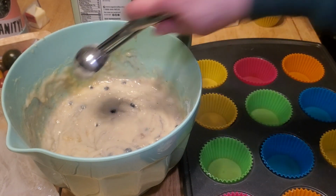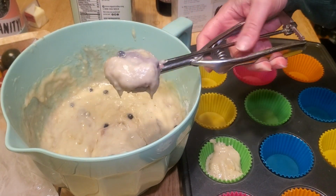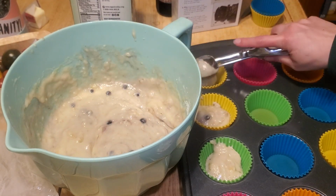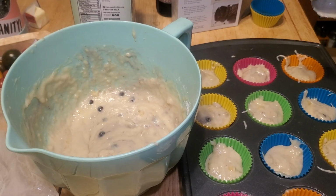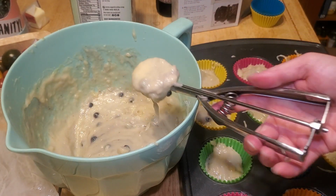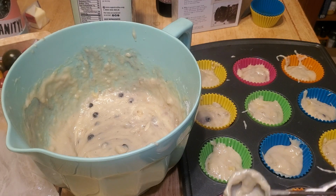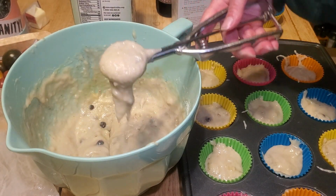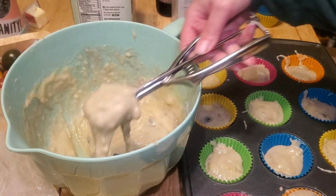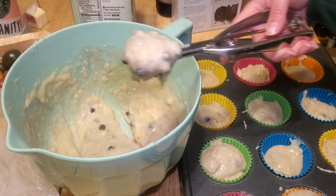So I go and do 1 in each, and then I go back and do a second. That's usually the perfect amount. I'm not the neatest at this. I definitely spill on the edges, and I just take a damp rag and clean it up before it goes in the oven. You know, it still makes muffins, regardless of how neat I am about it. So, just trying my best.